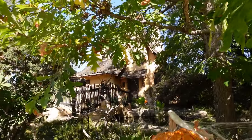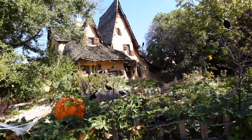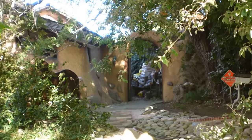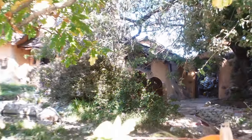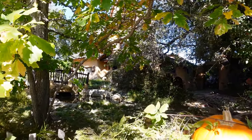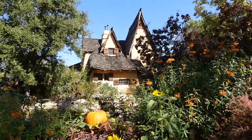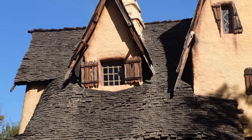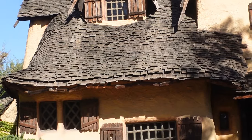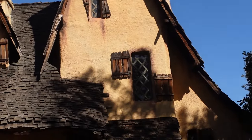Now this house has a very, very interesting history. Just like the Michael Myers house, which has been moved from its original location, this house as well has been moved from its original location. This house was at one time in Culver City and was built as an office for a movie studio. And this was built back in the era of silent movies.